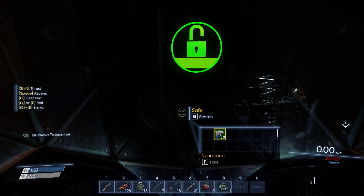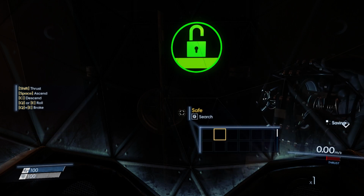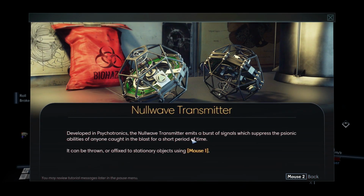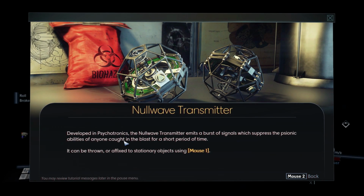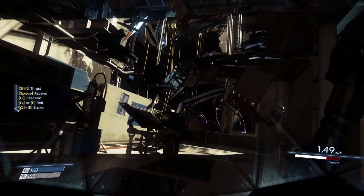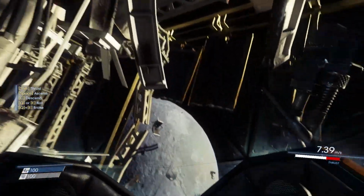Null wave transmitter. What is that? Oh, that looks awesome. And 2 neuromods. Null wave transmitter. Developed in psychotronics, the null wave transmitter emits a burst of signals which suppress the psionic abilities of anyone caught in the blast for a short period of time. All right. I can imagine me not using these often, but I'm guessing they can be useful. And 2 neuromods. That's cool. That's very good, in fact.